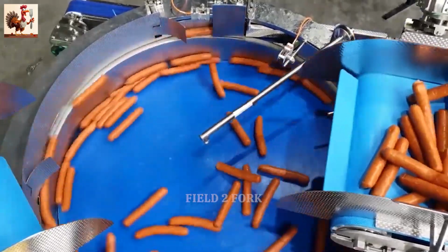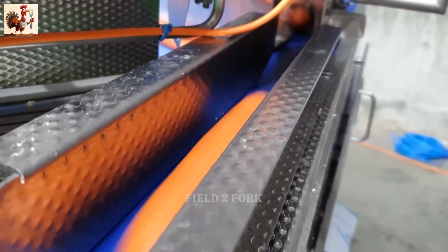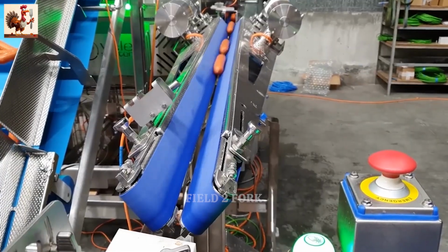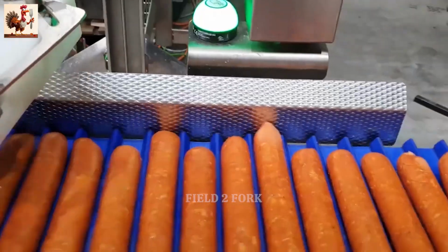Packaging is the final step in the production process before the sausages are shipped to retailers. The sausages are packaged in various ways depending on their type and intended use. For example, fresh sausages may be vacuum sealed to preserve freshness, while smoked sausages may be packed in airtight containers.